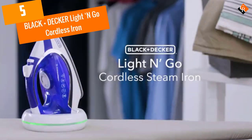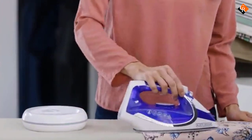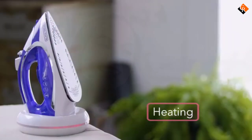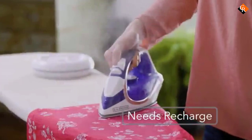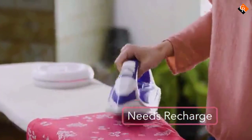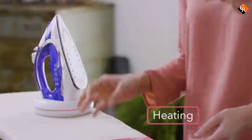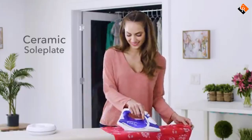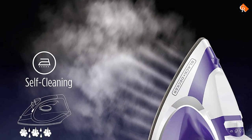Starting at number 5, we have the Black Plus Decker Light & Go Cordless Iron. With this professional steaming iron, you get the benefit of moving around. That is, you easily get the freedom to use the steamer iron with ease. Since it has a cordless design, you won't be wasting time detangling the cords. Also, it has an illuminated charging base which makes it convenient.